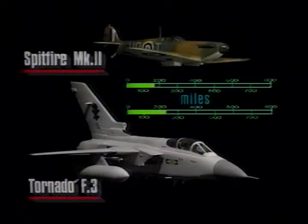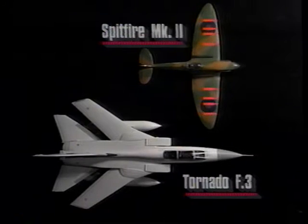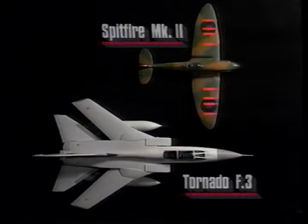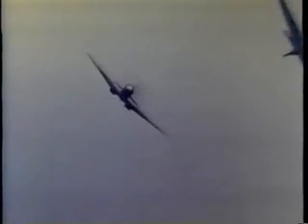The Spitfire had a combat radius of about 150 miles, while the Tornado has a combat radius well in excess of 750 miles. The Spitfire was armed with eight .30 caliber guns with a range of a few hundred feet. The Tornado carries 8 missiles, and it can attack an aircraft 30 miles away. The Spitfire was effective only in clear skies in daytime, while the Tornado can operate effectively day or night in nearly all weather conditions.